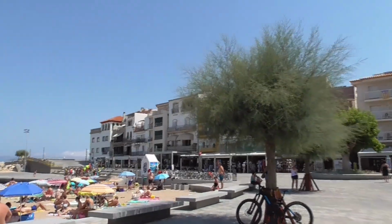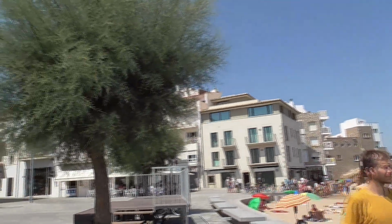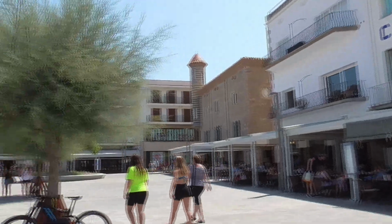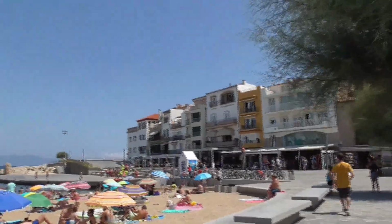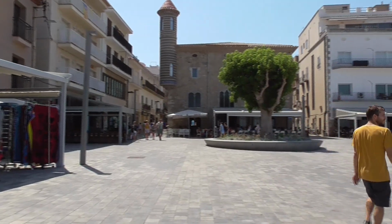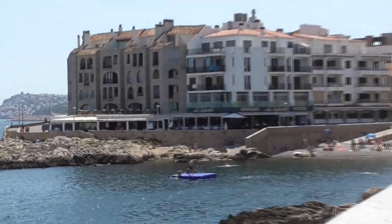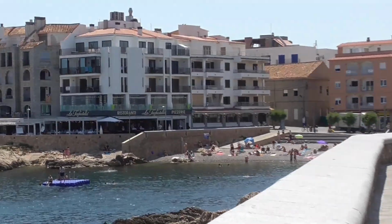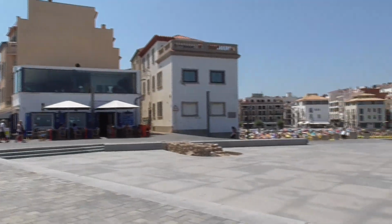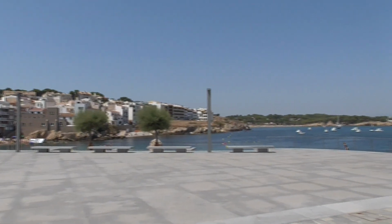Alright, so we made it to the town. We just stopped for a nice cold lemonade and some ice cream for the boy. And we're going to have a little wander around all the shops now. Here's a little video shot of the other side of the town. Quite a nice little town. Used to be an old fishing harbour before it was modernised with all the seafront for the holiday makers.